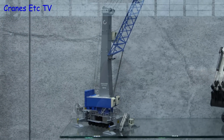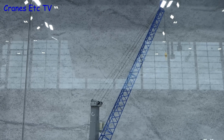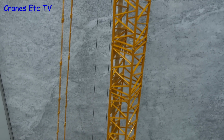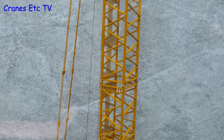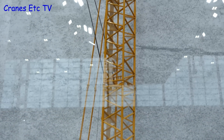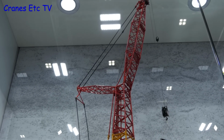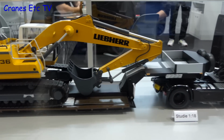In 1:87 scale is this new Kona Cranes Gottwald mobile harbour crane, and in this small scale it's still a very big model. But of course all things are relative, and a really big model is the Liebherr LR 11000 crawler crane. This was announced at Bauma, and there's some interesting news about it which is in the separate NZG interview video. And in that video, Mark Ludwig of NZG discusses this model and all of the new releases at the Toy Fair.